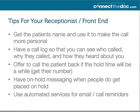Again, information is really powerful here. All we're trying to do is capture that information before we forget. Receptionists are doing so many things every day. They're not going to remember who called when and how they heard about you. So have a call log. It makes it easier for everyone.